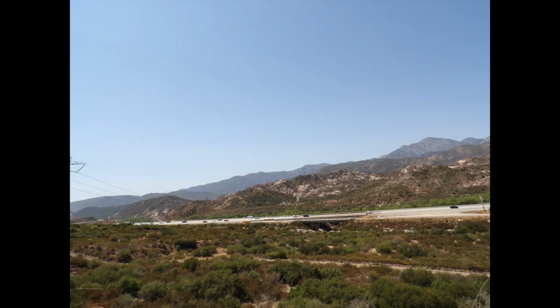We had a reasonably easy drive home on a Sunday afternoon. I-15 does get pretty congested coming back into Ontario. But that was a lot of fun for our first California trip.